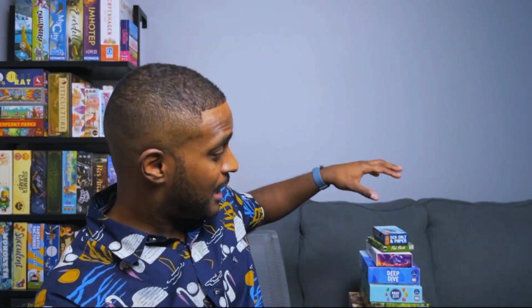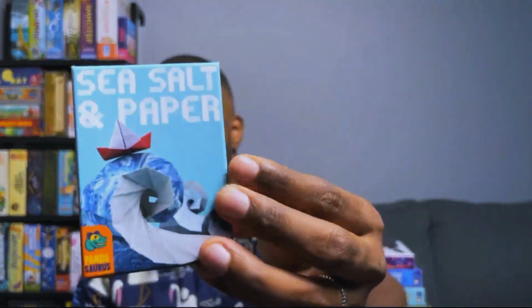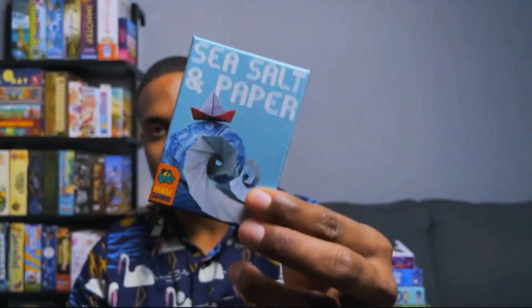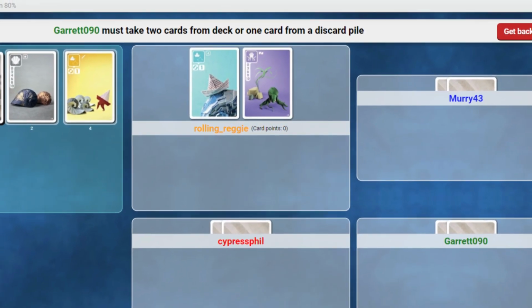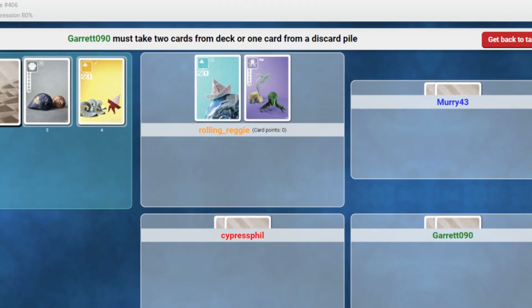Now we're going to go through this pile from smallest to largest. So the two small boxes here, Sea Salt and Paper, another one BGA got me on. This is Bruno Cathala. I have the Pandasaurus version, which should be readily available here in the US. Oh my gosh. I mean, this might be the card game of the year. I know Scout was a big game last year. I just love this game so much. My wife loves this game, so it just hits the table so much. I've already played it a lot. You'll probably hear me talk about this more, but nice and small and beautiful. That's Sea Salt and Paper.